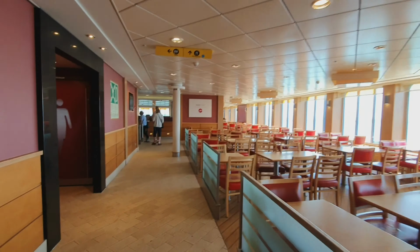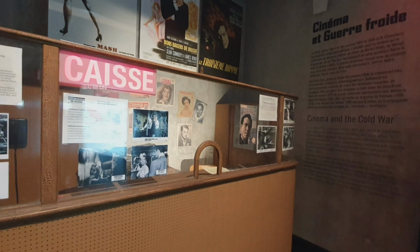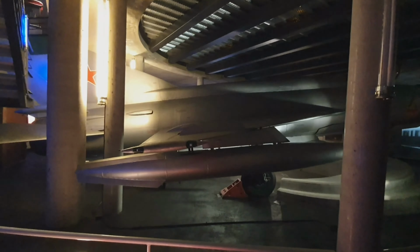So this is a Cold War exhibition. It's like the old cinema. A popcorn machine. What sort of plane is this? It's a Soviet plane. There we go, it's a MiG-21. It's pretty big actually. A big spike on the front.